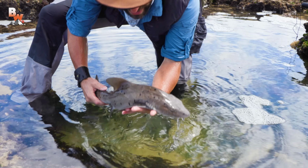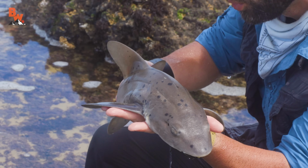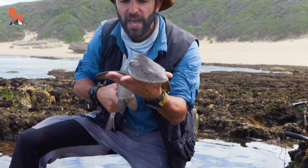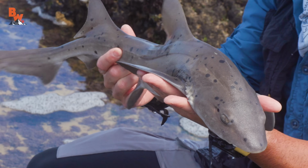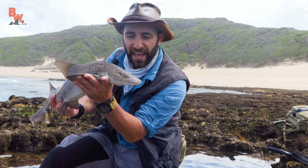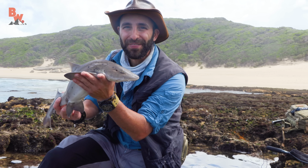So cool, right? Now, you may be saying to yourselves, Coyote, is this shark permanently marooned in this tide pool? No, actually the tide is on its way back in right now. Once the water gets deep enough, it will be able to move to the next pocket or out in the ocean if it chooses to. But what a cool opportunity for us to get a shark up close for the cameras. Talk about topping off a day of tide pooling here in South Africa.